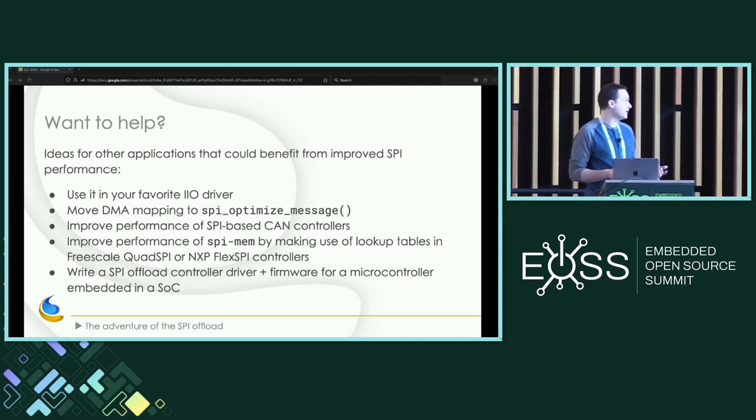There's a couple SPI controllers that are specialized for SPI memory that have a lookup table where you can pre-program SPI commands and play them back by a hardware trigger. So that exactly fits that paradigm that I mentioned before. So maybe there's an opportunity to also improve some performance with SPI flash memory using this.